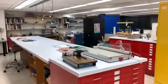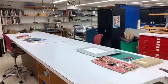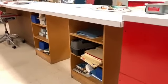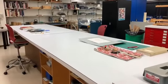In the center here, we have this really great, huge bench area where students and volunteers are able to work while keeping their tools and treatments stored away in these cubbies underneath, making it a really flexible space for anybody who needs it at any given day.